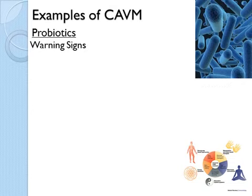Are there any warning signs associated with probiotic use? Only for some very extreme claims. There are certainly some products out there that are marketed with dramatic and unrealistic health claims and that are claimed to have tangible benefits that are enormous, no risks at all, things like that. And those are certainly questionable and raise some red flags. But in general, there are not a lot of warning signs associated with probiotic products.